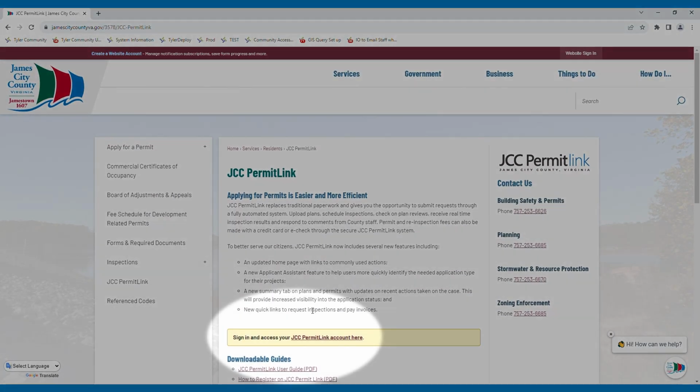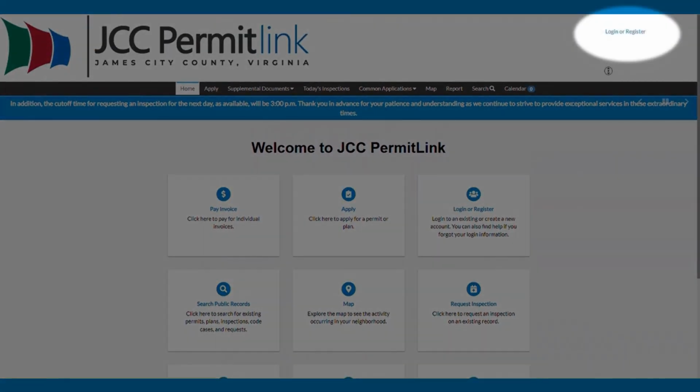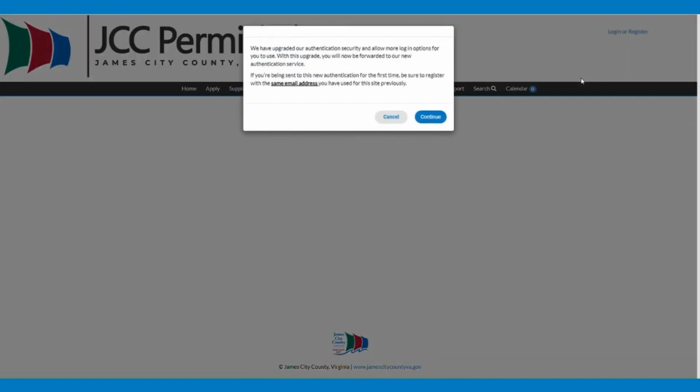Visit jamescitycountyva.gov/permitlink and click the link from the banner to access the JCC Permitlink page. Click Login or Register in the top right corner to begin the process.